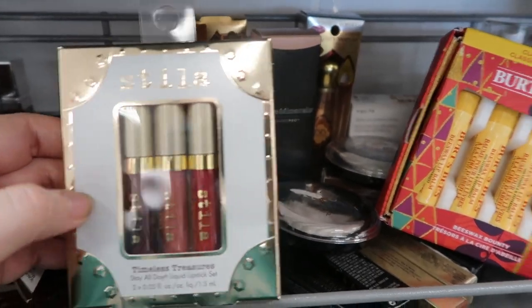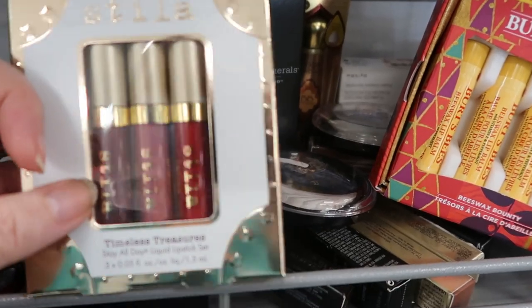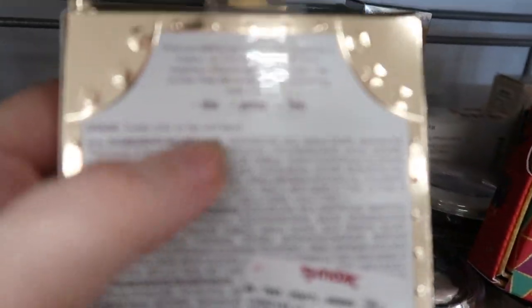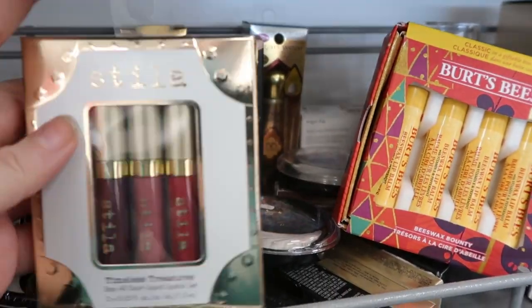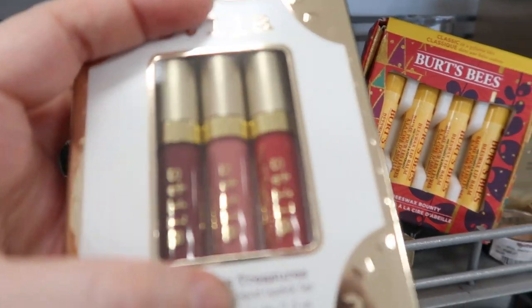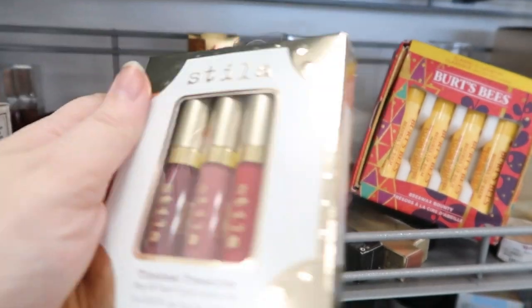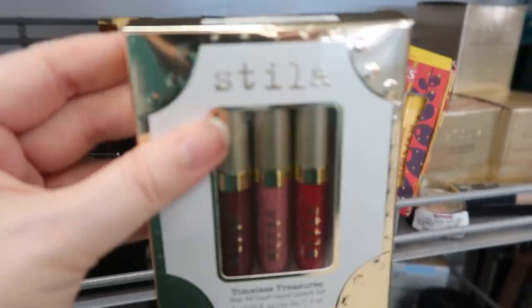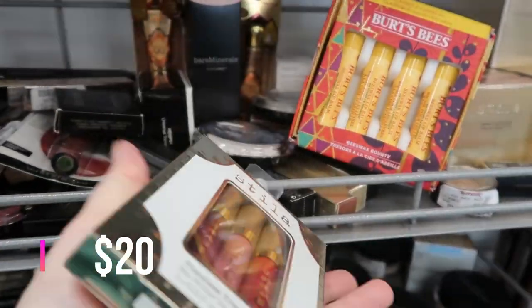Here's another holiday set by Stila, the Timeless Treasures. It's a Stay All Day liquid lipstick. I love this formula. It stays on through eating pasta. It is amazing. It has the shades. I like when they put the shades on the box. Vino, Patina, and Fiery. So Patina is just a really nice pinky nude. And Fiery is a famous one. And then Vino over here. These are so good. It's called the Timeless Treasures set. And this one is $9.99.